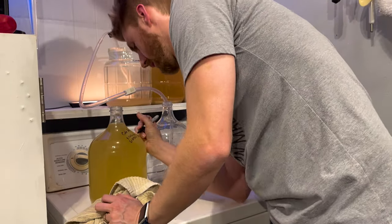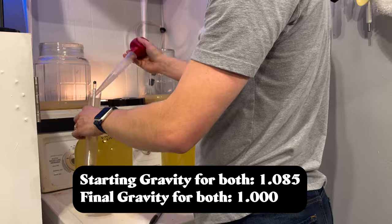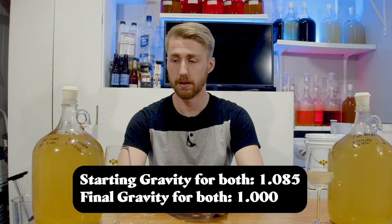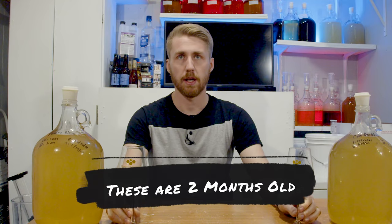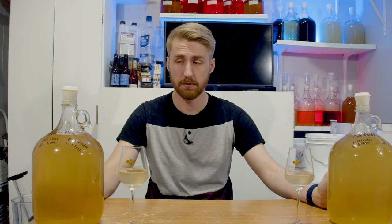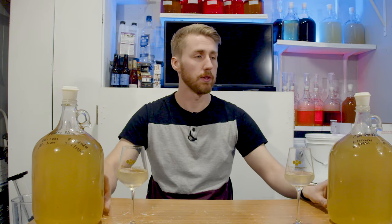I racked them off of that, and I took my gravity readings, of course. Our starting gravity is 1.085. After the primary, both of them are at 1.000. For the sake of this test, I kept these dry because I want to get the truest test possible. So these are both dry. It's been 2 months since they started, so they're not super old, but they have enough age to say we can do a test. They're not super clear. I think that's okay. Obviously, time will probably change that. Luckily, I don't have a lot of headspace here, so I will be able to let them sit for a while and maybe even do a taste test again in the future.